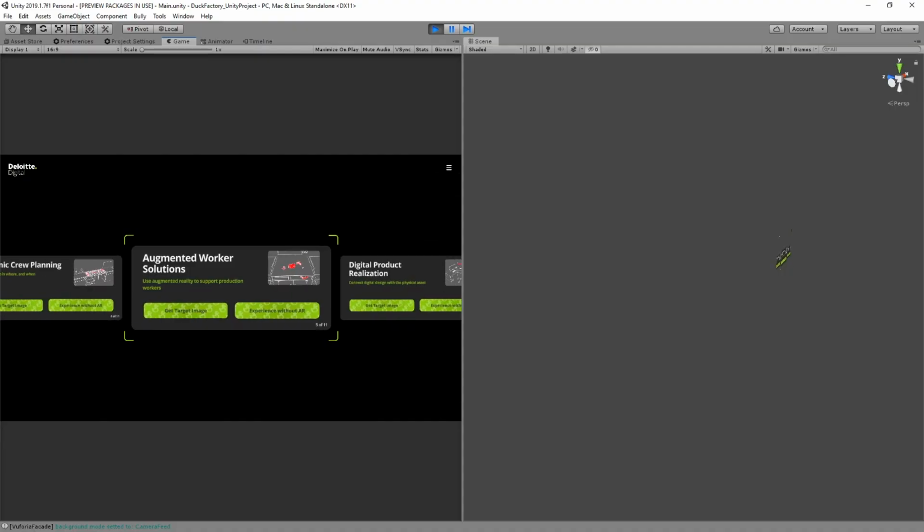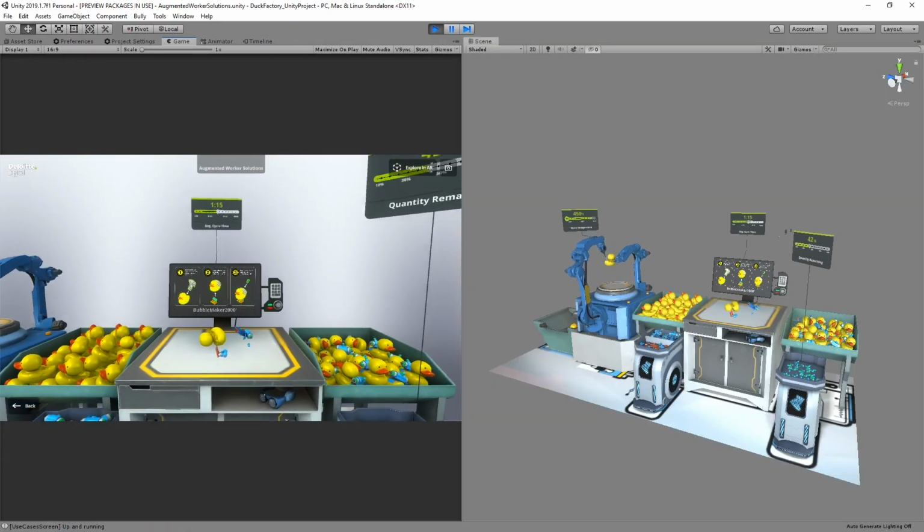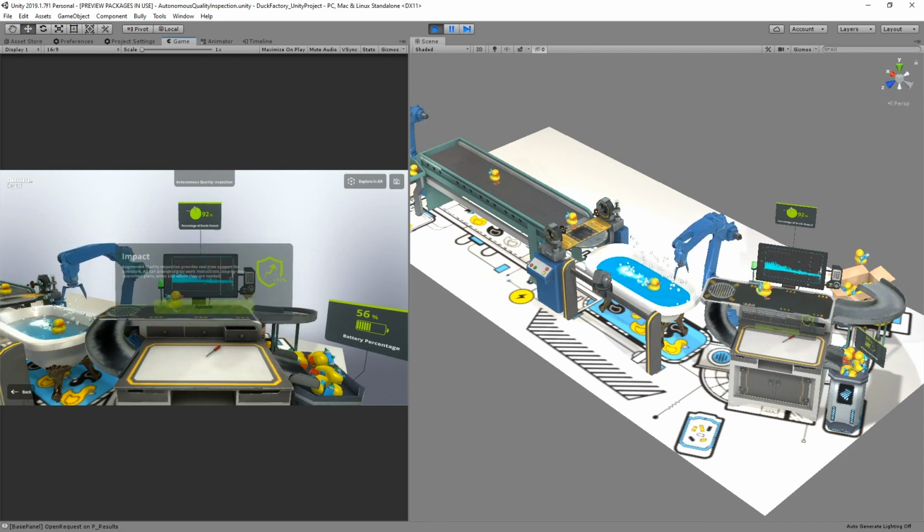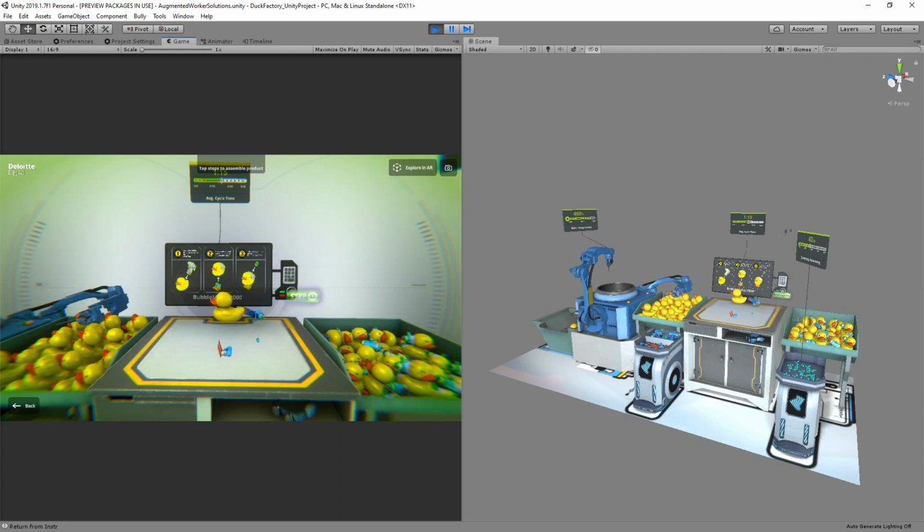The mobile app is built on a platform called Unity 3D, which is a game engine that allows for a high degree of interactivity and portability across multiple platforms. The AR functionality is part of Vuforia's AR tool set by our friends at PTC.